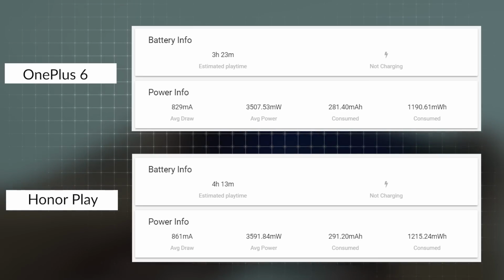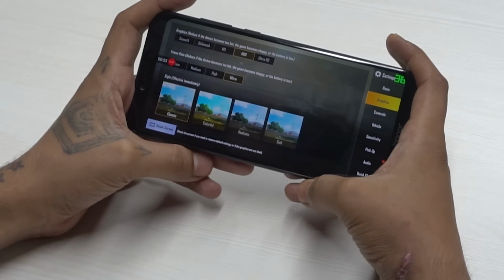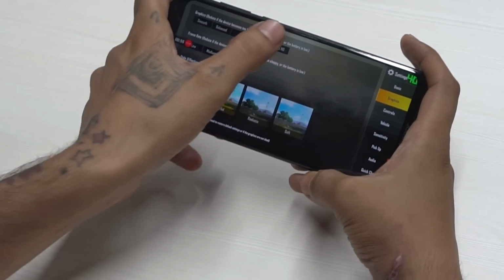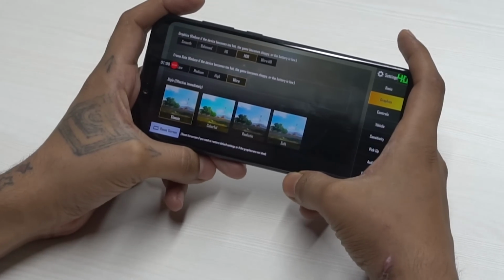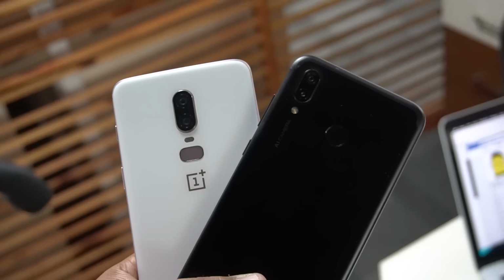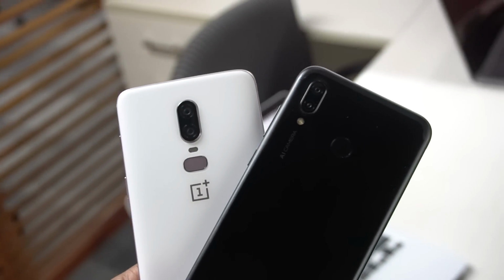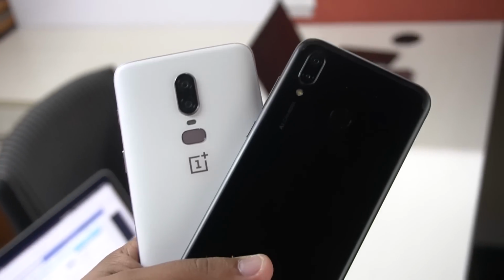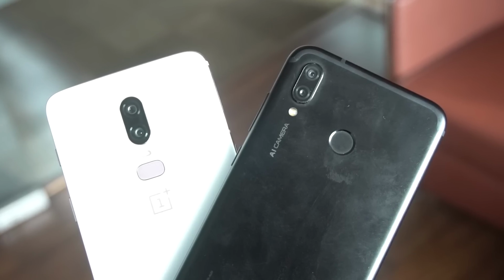The maximum temperature on the Honor Play touched 42 degrees compared to 39 degrees on the OnePlus 6. And if you were to play PUBG at the same high settings with HDR turned on, you would get similar kind of performance on the OnePlus 6 and the Honor Play. So a considerably better battery performance on the Honor Play and slightly better thermal management on the OnePlus 6. Although, the one thing that we have to note here is that the OnePlus 6 is made out of glass and the Honor Play is completely made out of metal. So metal obviously dissipates heat better. So while the OnePlus 6 doesn't get as hot, the Honor Play cools down quicker.